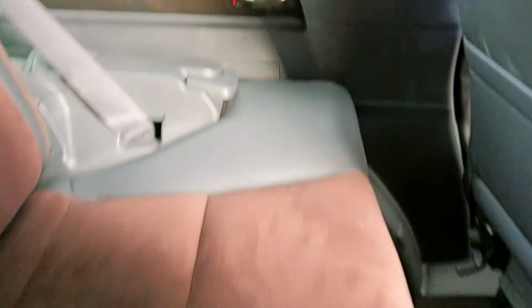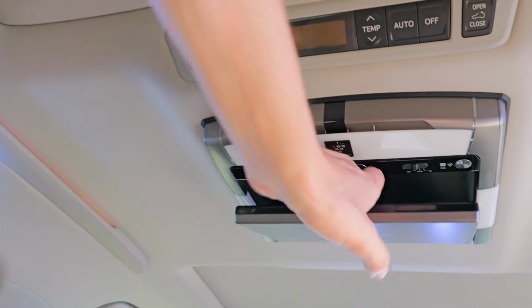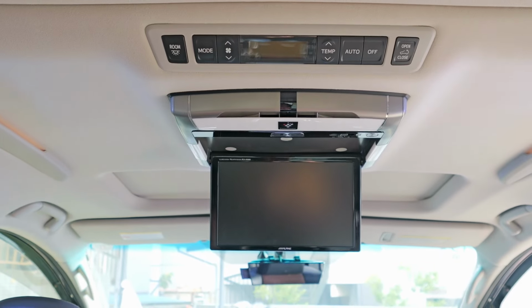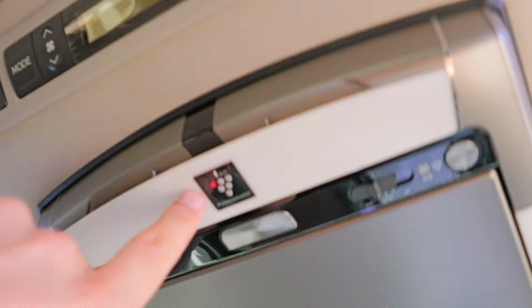They are still very good. 2 cup holders on each side, there and there. Nice clean headliner. And you can see the flip down monitor. Let's just flip that down. A bigger screen than the original one that you could get in the vehicle. Not sure of all the features because it is an aftermarket one. Let's just flip it back up. But it does have an air purifier built in.